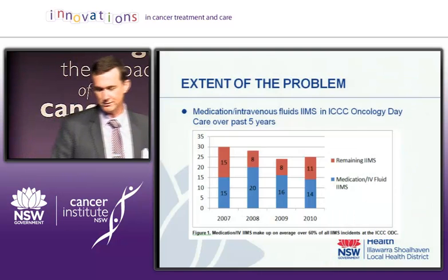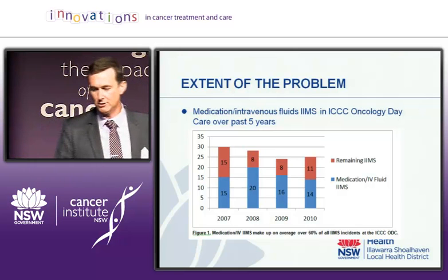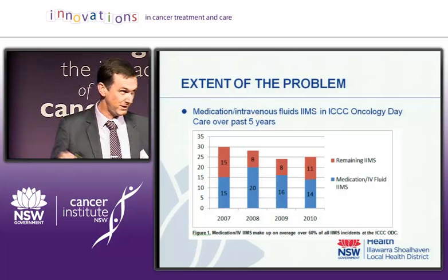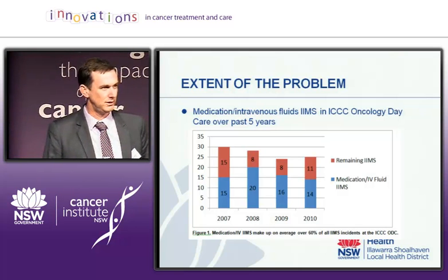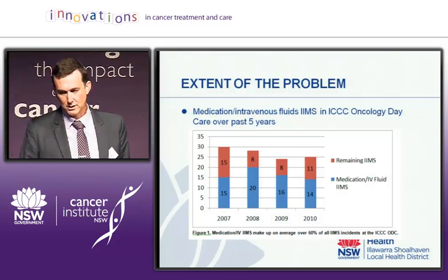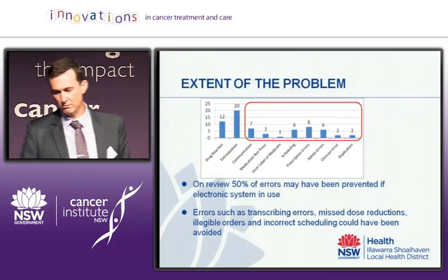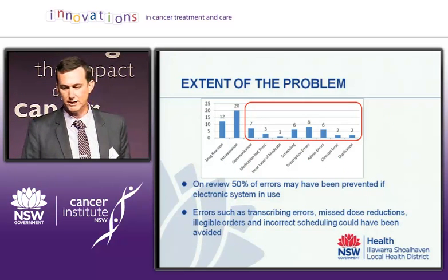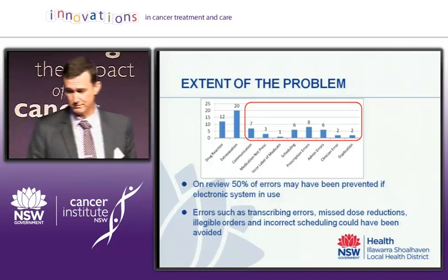So if we have a look at this, this is Illawarra Cancer Care's medication incidents. The blue is our medication incidents, and you can see that over 50% of our IMS incidents are related to medication. If you break down those incidents, you can see that apart from drug reaction and extravasation, pretty much all the other incident types are preventable with the introduction of an information system.